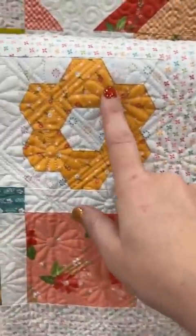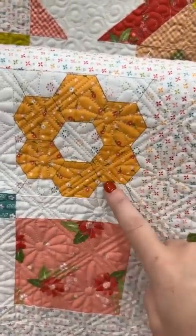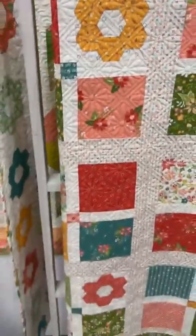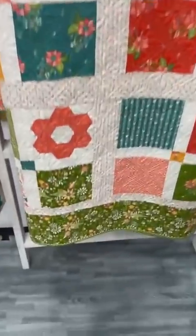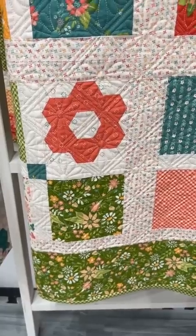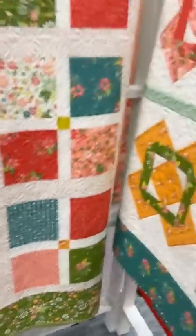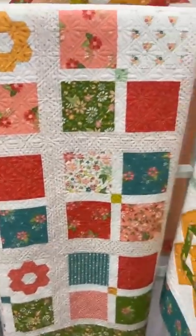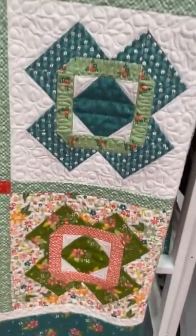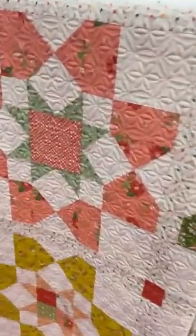I love Strawberry Lemonade because it's got this fun hexagon cheater, because I don't have the patience to EPP. So if you love the look of EPP and you don't want to do it, you need to get yourself some of the cheater print from Strawberry Lemonade, and then you can have that look without having to do it yourself, which I think is great. So many fun patterns. I love these colors. They're so cheerful and juicy and perfect for summer.